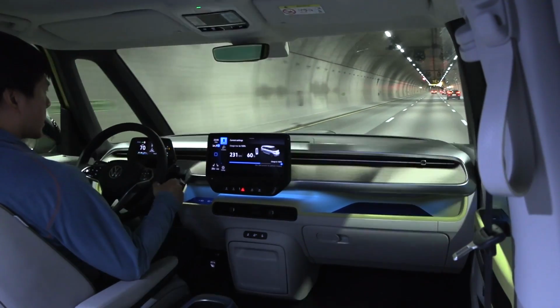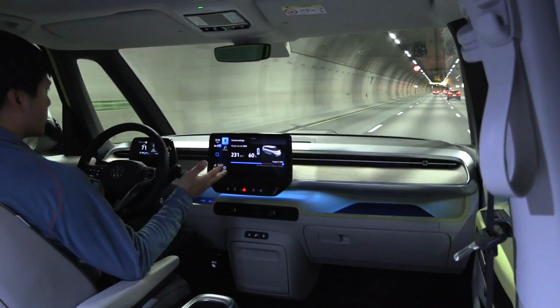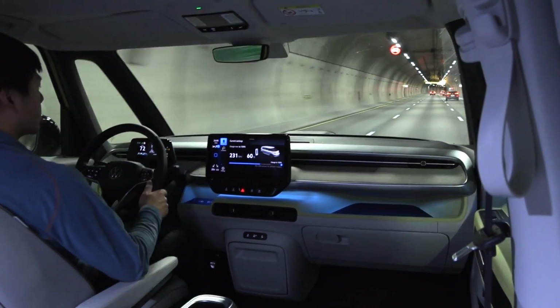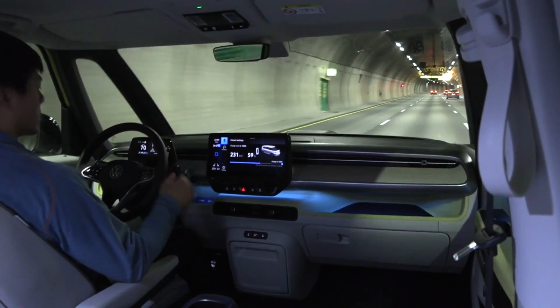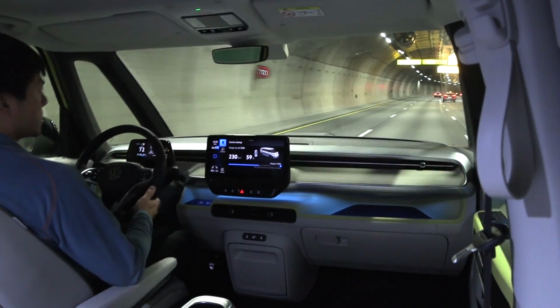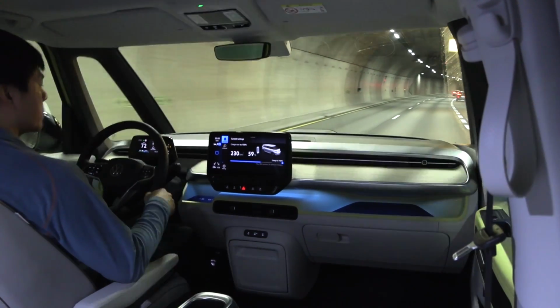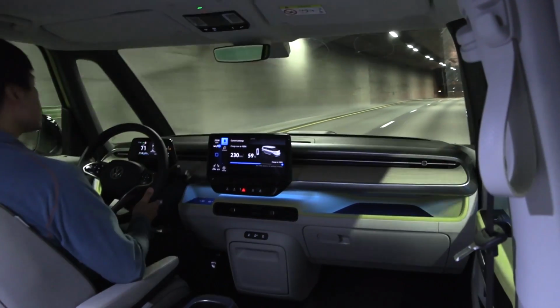It's almost like every time I come back to one of the ID cars after 6 months and I test another variant, they have done some improvements in the software. Made some small tweaks here and there. Okay, it's still not perfect, it's still kind of laggy, but at least they are making those improvements that I feel like many other car manufacturers are not doing.